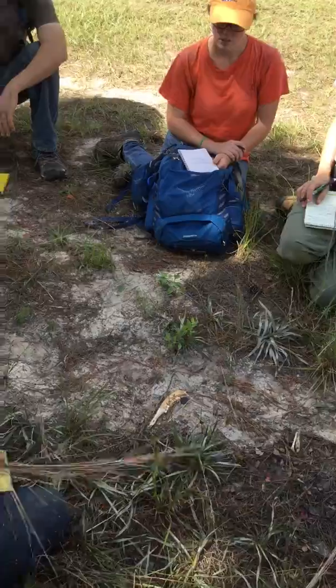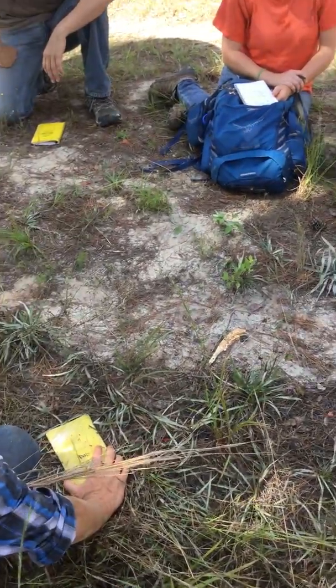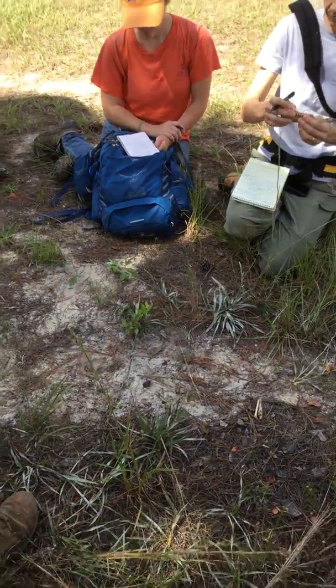Kind of neat. And then, lastly, who was the trail? Gopher tortoise. And then who was the hole? Gopher tortoise. Gopher tortoise. Pretty neat.